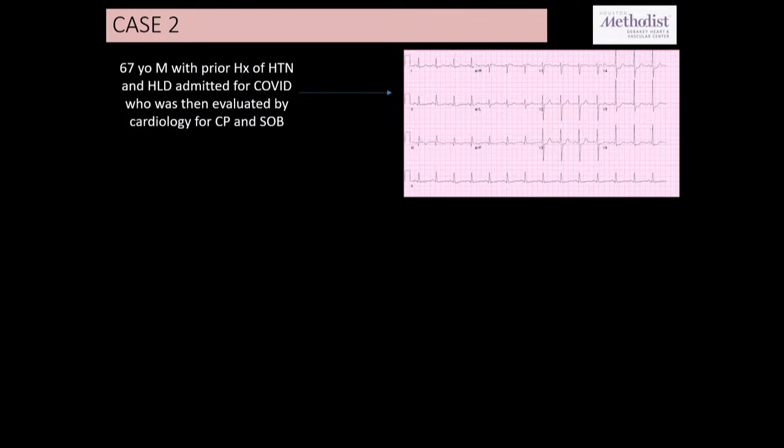A 67-year-old male with prior history of hypertension and hyperlipidemia, who was admitted for COVID, who was then evaluated by cardiology for chest pain and shortness of breath. And this EKG there.